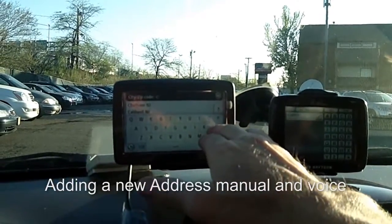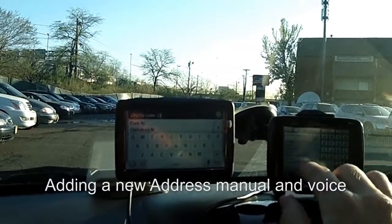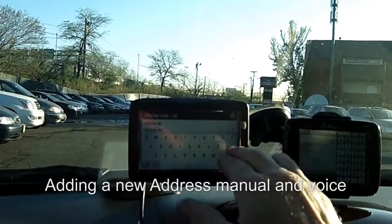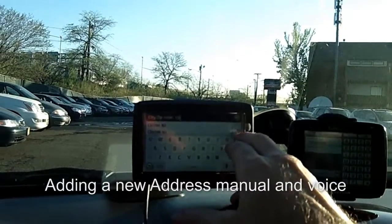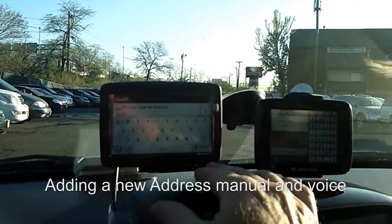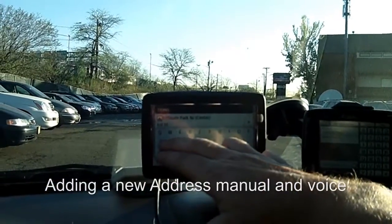Now we're going to type in L. As you can see, it's pulling up the areas I want. I. And here I have Cliffside. So it's going to be Cliffside Park, which is what I'm looking for. I could scroll down a little further and there's Cliffside Park. Now, my street address in Cliffside Park is Anderson Avenue. So start with A.